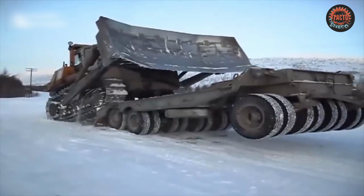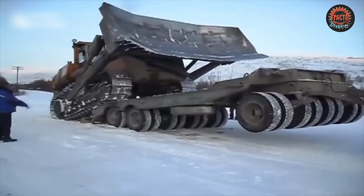Incredible! The gigantic earth mover is being loaded onto the truck with such precision.